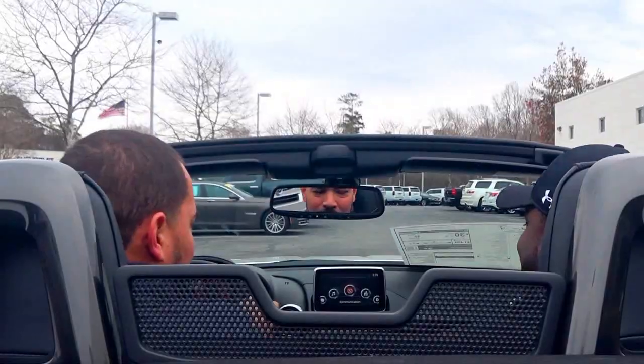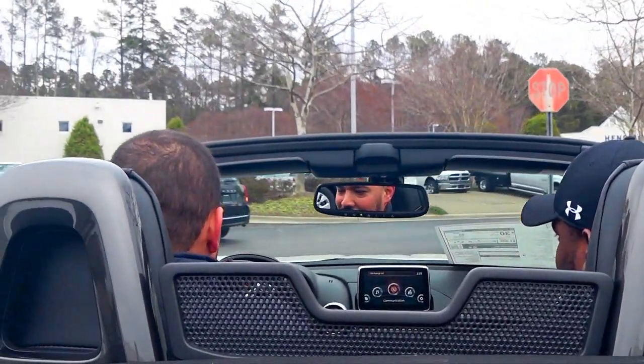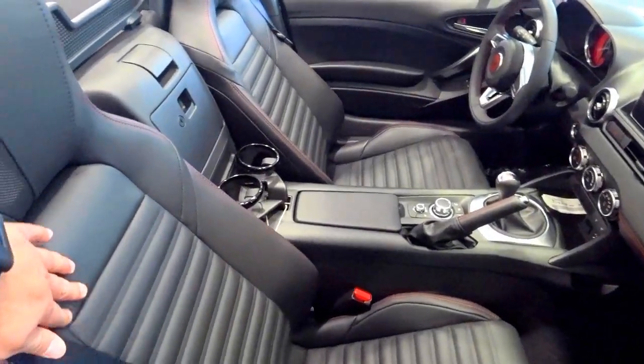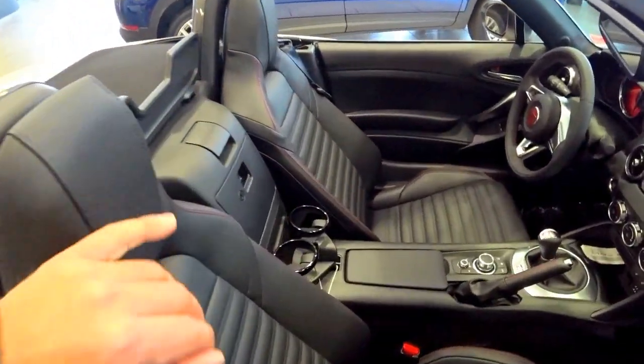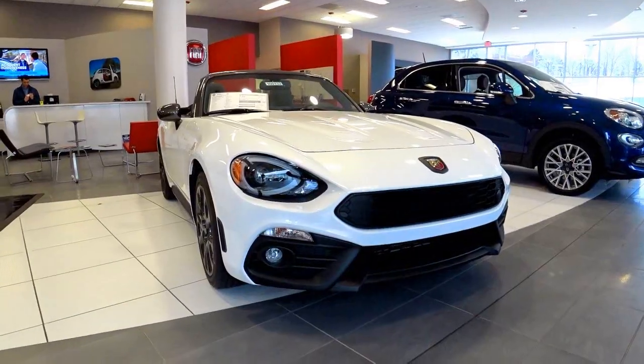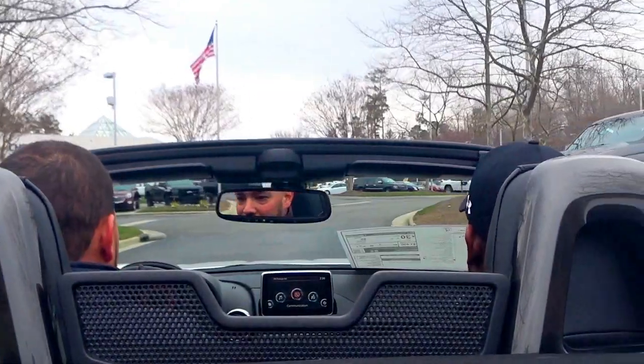So what I can tell off the bat is that the accessories and accents from the Fiat 124 are more luxurious than the Mazda Miata. The Mazda Miata is more sport. This is more luxurious, more like Italian.